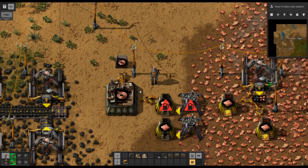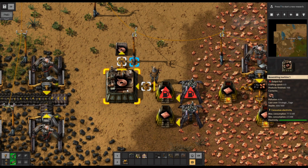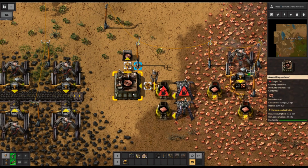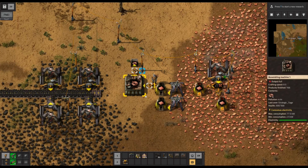But that's usually used in a case like this particular assembler, which has copper cable, and we can simply notice that we can't put anything but copper plates in it. If we try to put iron plate in, it won't let us. If we try to put wood in it, it won't let us. Anything else I try to put in here that is not copper plate, and it will be denied.